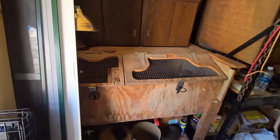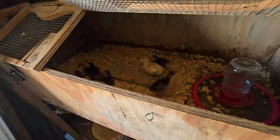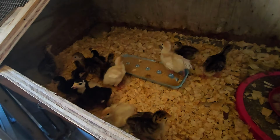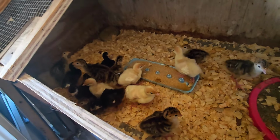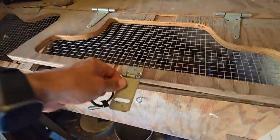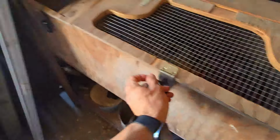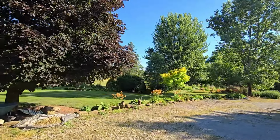I shut the turkeys' heat lamp off, hoping they're doing okay in here. Still plenty warm for you guys, right? Oh, you're starting to huddle together, but you're still panting. I think there's plenty enough body heat in here. You guys can keep yourselves warm. I'll turn it on later tonight. It's 93 degrees out right now, so I don't think they need the heat lamp.